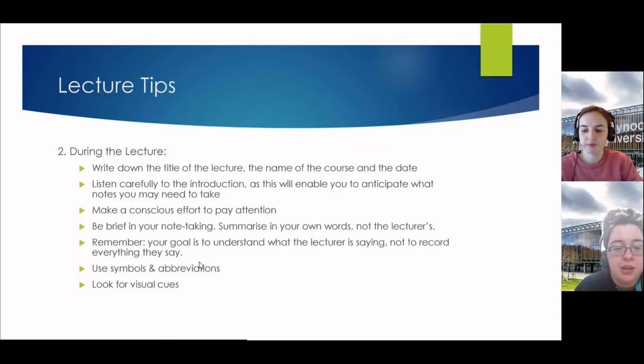Be brief in your note taking, so summarize in your own words, and take down the main key points. So remember, your goal is to understand what the lecturer is saying, not to record everything that they say. Use symbols and abbreviations, and if you do that, we would suggest using an abbreviation guide.